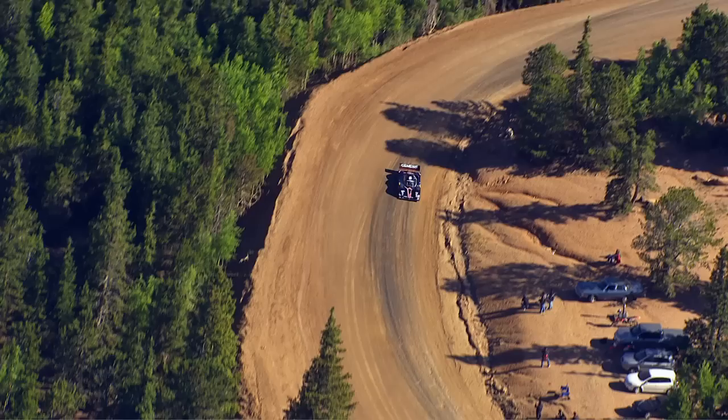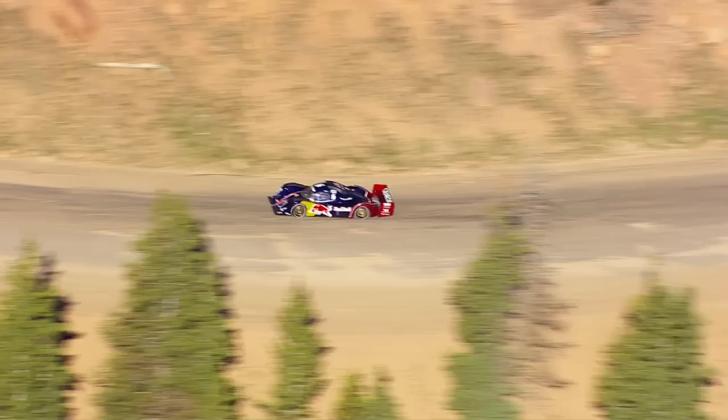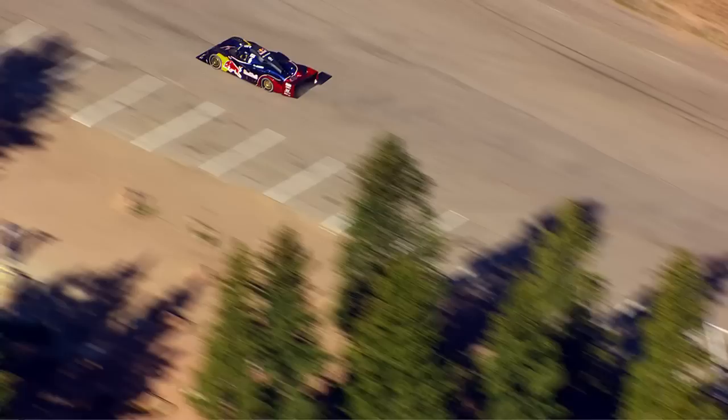So Rhys Millen is on the course right now. He's coming up to Ragged Edge. Will it be enough for him to be able to break that 10-minute barrier? Here he comes right now in the Hyundai Genesis. He's coming up to the first leg of the double cut.